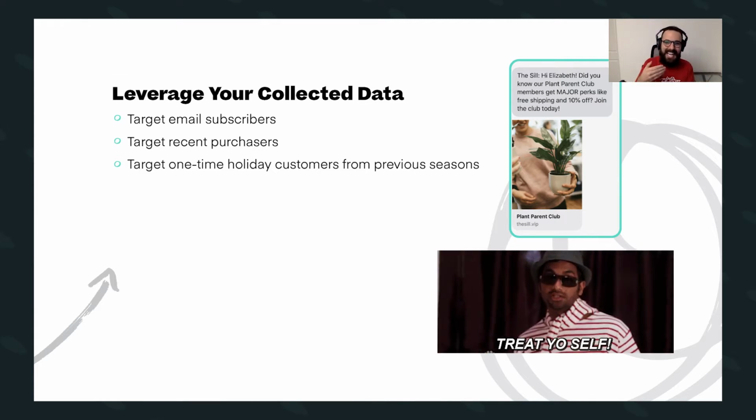And SMS is a high impact channel. You're going to get 90 to 99% open rates. People are going to see these messages. So this is a great way to pull someone in.